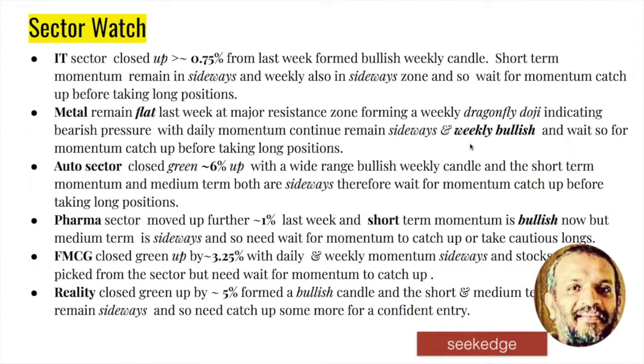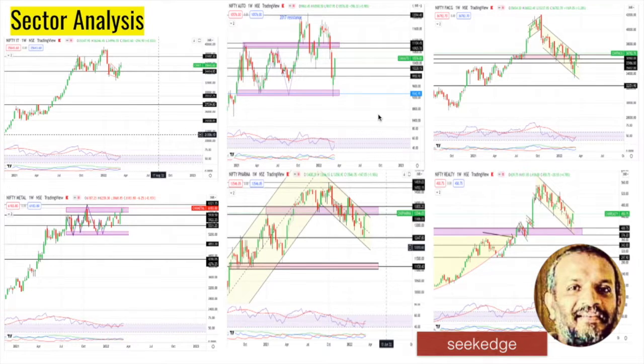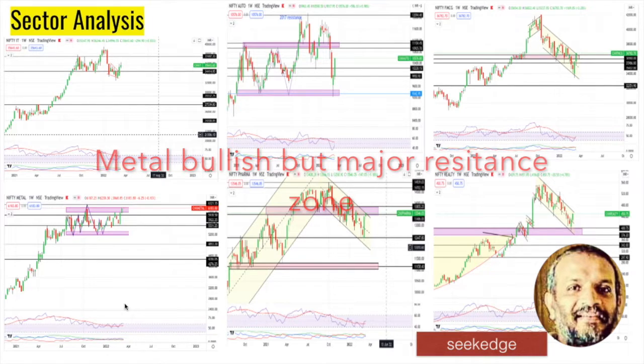If you look at the charts of this sector separately, you can see that it is almost in the bullish zones, and it has moved slightly up, but did not make it above the previous day's high. But momentum is heading towards bullishness. So metal is clearly in the bullish zone on the weekly basis. On the medium term it is bullish, but on the daily term it is not bullish yet. There is some kind of big resistance at this zone.